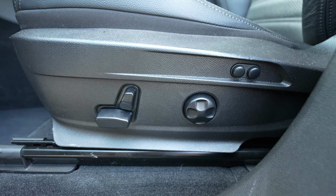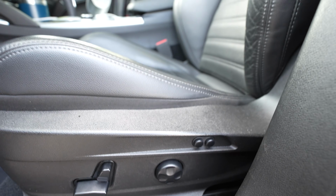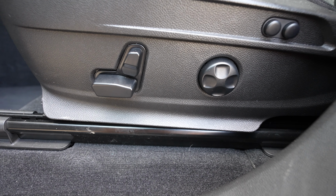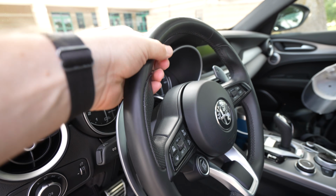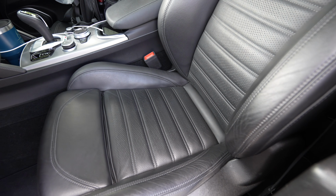So when we get down to our adjustments, we have bolster adjustment. Those 2 buttons can actually make the bolster squeeze or spread out. You've got 4-way lumbar support, and then your other height and tilt adjustments right there. The steering wheel is leather wrapped, and it is also heated. These seats are also heated, but they are not ventilated on this model.